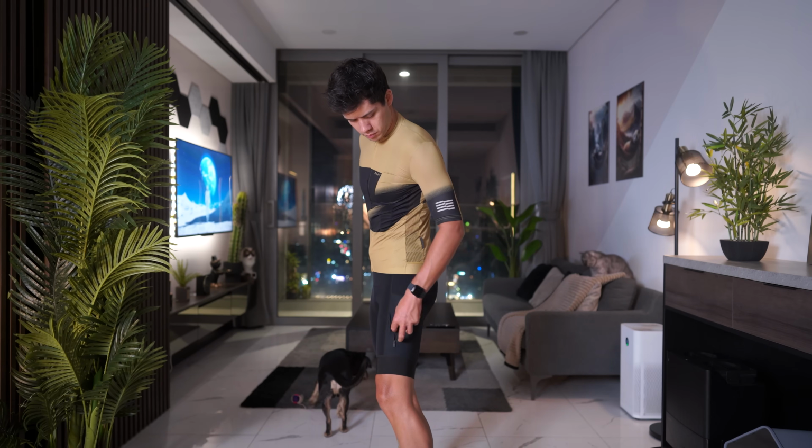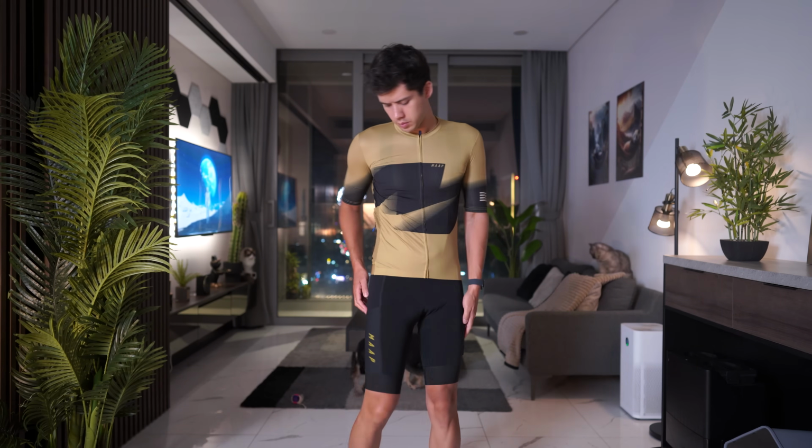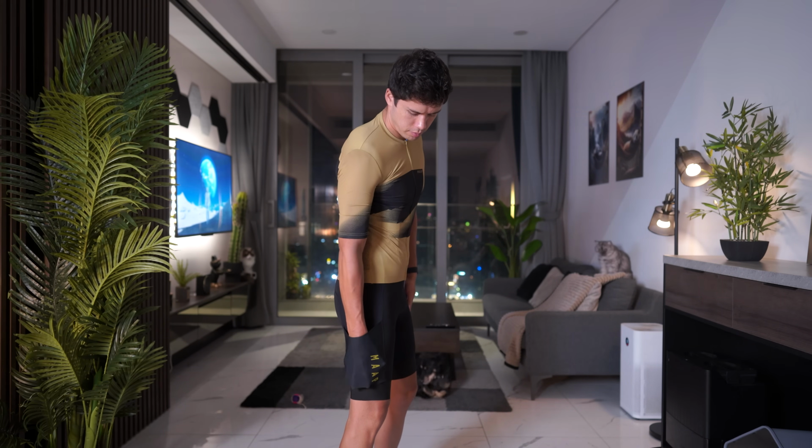The MAP bib shorts also have pockets, which are the feature that not many shorts have, but I use every single time I wear them. It just feels safer having my phone in my shorts pocket as opposed to behind me in my jersey pocket, where a thief might be able to pass by and snatch it out of my pocket. Even if that is unlikely to happen, it's probably more of a psychological thing. Also, I can access my phone easier when it's in my short pocket as opposed to reaching behind my back.